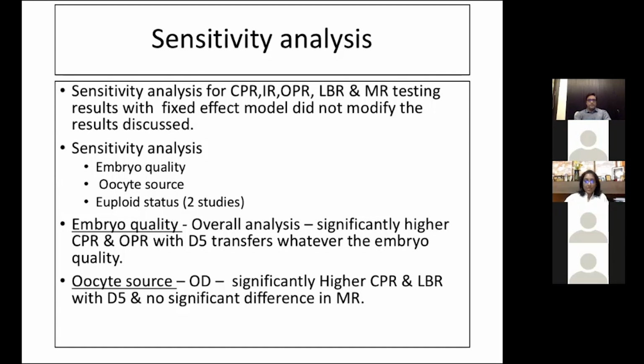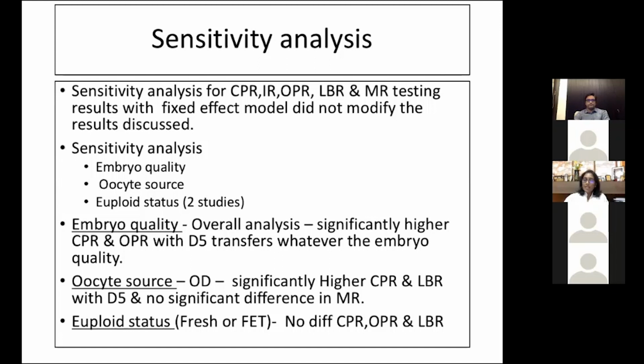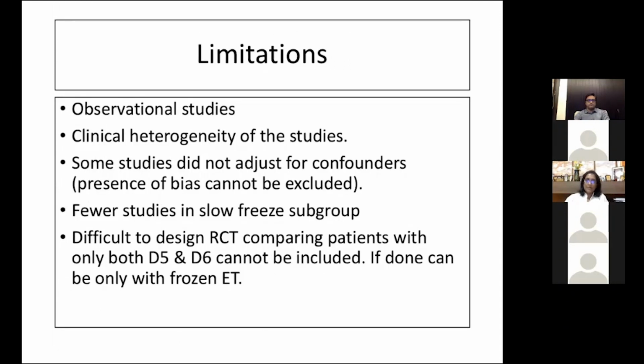Regarding the euploid transfer, there were only 2 studies included here. They were fresh or FET, and one of the studies had combined, and it did not show any difference in the clinical pregnancy rate, ongoing pregnancy rate, or live birth rate when euploid transfers, whether they were biopsied on day 5 or day 6, were considered.